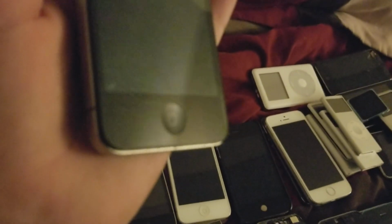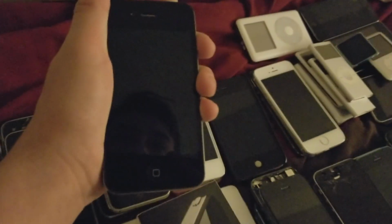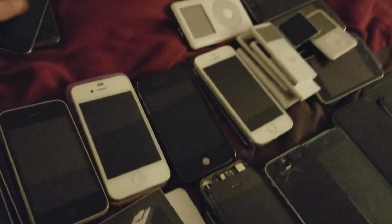It's 16 gigabytes, 7.1.2. This one, I got off of eBay for $8. It said it didn't work. It does work. It's 8 gigabytes, and I have 7.1.2. It has an aftermarket screen, but it's a nice one.